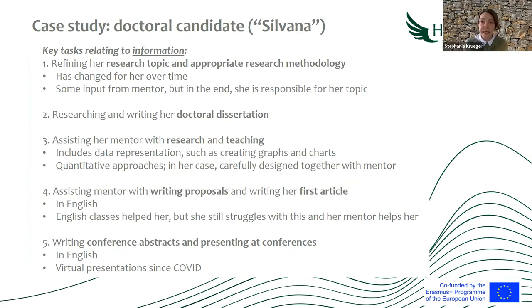So a little bit more detail about each case. If we go back to Silvana, the doctoral candidate, I wanted to map her needs in her life back to information and what kinds of information she requires. And that means places the library can help her. And I have provided some tables after this slide that we'll go through where I'll briefly highlight some of these things. So regarding information, what she really needs at this point in her life is assistance with refining her research topic and making her research methodology good enough to publish her PhD dissertation.